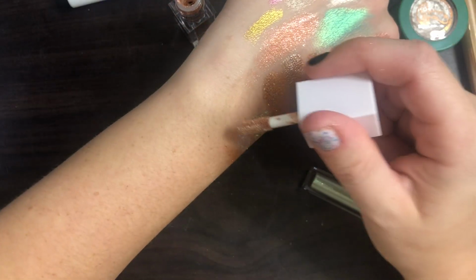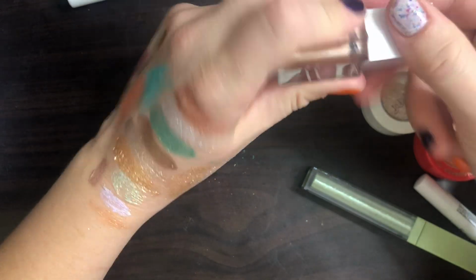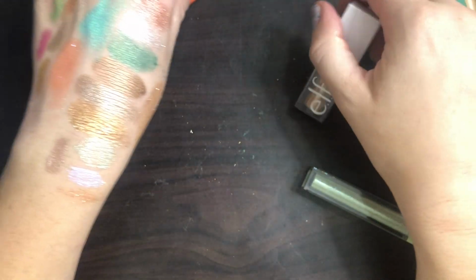These are nice. They crease on me. I'm still trying to figure these out, but they have a super strong metallic shift, so I love that. I think they're pretty. I just need to figure this out a little bit more.